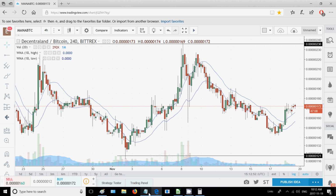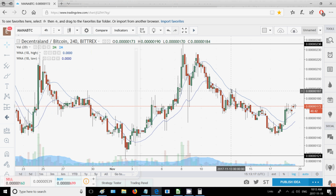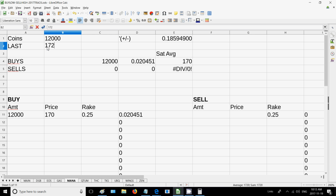When you look at 80, that's about a 33% haircut. I want these numbers to be big because volatility is extreme in this game. And then from 80 down to 50, there's another 40% haircut. You're probably thinking about 25 and 10 if you're going to continue buying after that. But for now, those are the exact numbers in which I'll be looking to play this. So 172 is the current price. I got in at 170, and I'd be up 18% if it went up that much, but up 18,900 Satoshi.